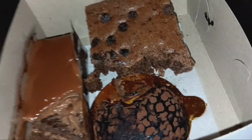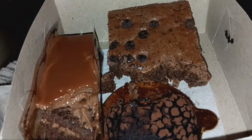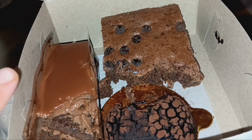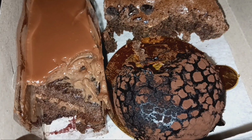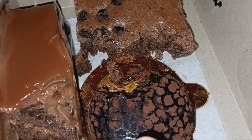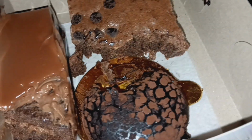So, I'm going to rate it in order of what my taste buds prefer. Honestly, shockingly, this is number one because I absolutely love that mousse icing. The cake is very moist and soft and it's not sickening. This, you can only have a few bites. That will be put in the fridge for tomorrow because it's so rich.